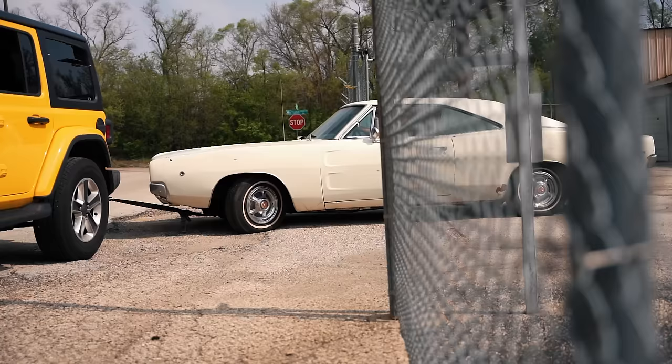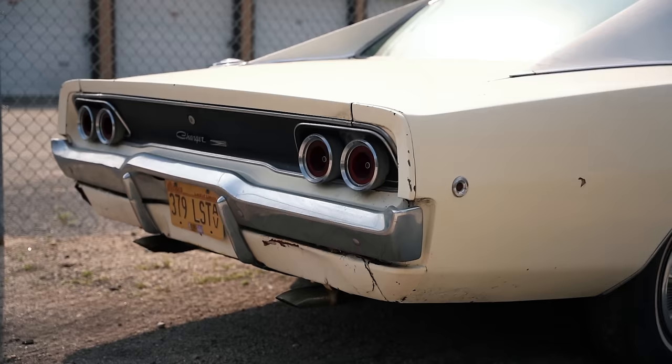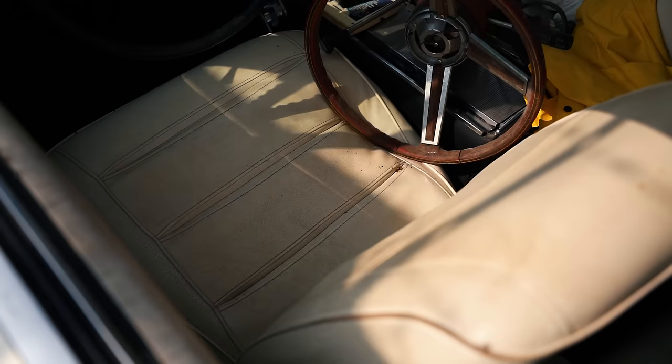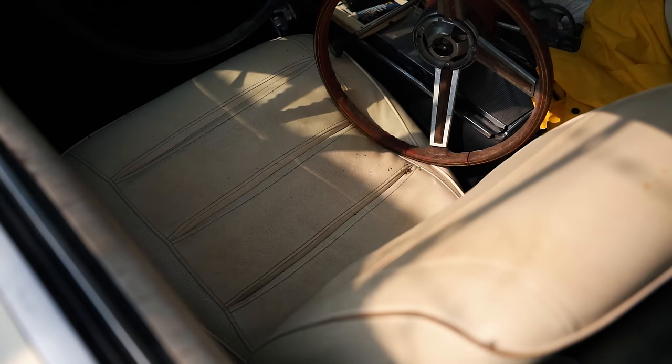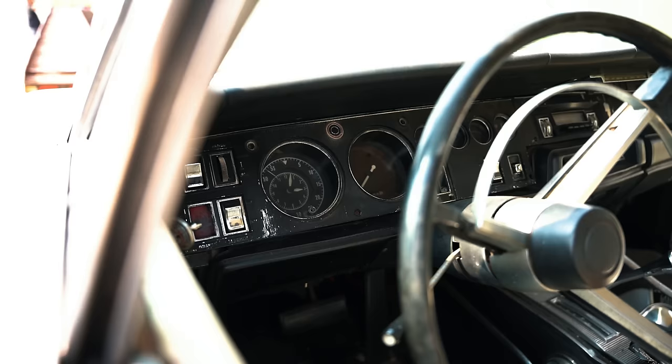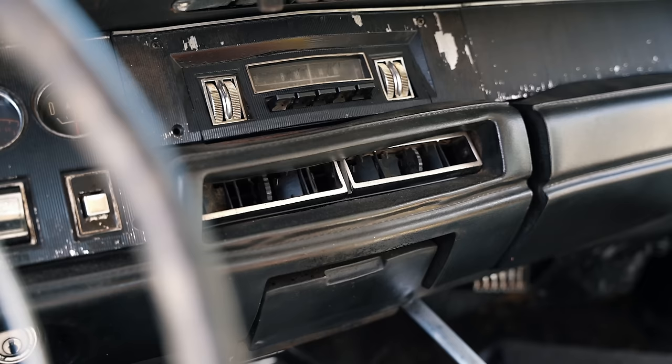'68 Dodge Charger. You can always tell when you walk up with these, especially from the back. Probably the most iconic car of the '68 to '70 Chargers. Again, this is a 383 two-barrel car, automatic, console, bucket seats. It's triple white, but I think it's been color changed. You look on the trim tag. Gauges, and it's also an air-conditioned car, so nicely optioned car.